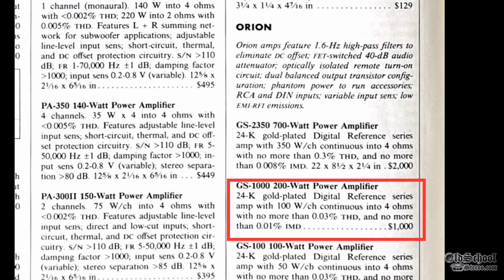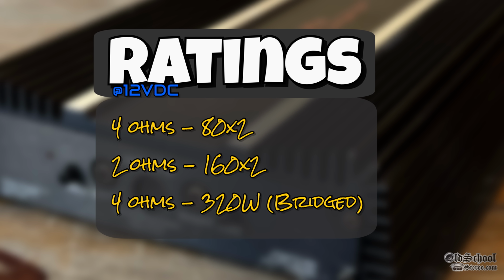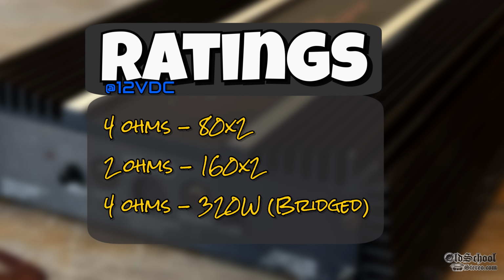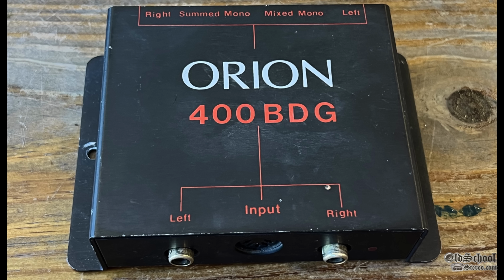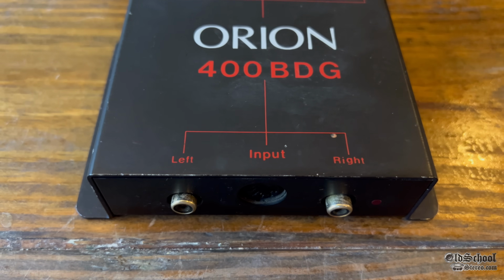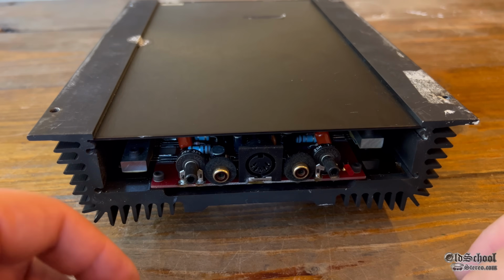But check out the price of these GS series. The GS1000, $1,000 back in 1988. That's $2,600 equivalent in 2023. Ratings include 80 watts by 2 at 4 ohms, 160 by 2 at 2 ohms, or 320 watts bridged, all at 12 volts DC. Now, in order to bridge this amplifier, you need something like the Orion 400 BDG. We'll show this more later when we do the bridge test. You can also use an Audio Control 2XS or some of the early 4XS models that have the channel invert option.